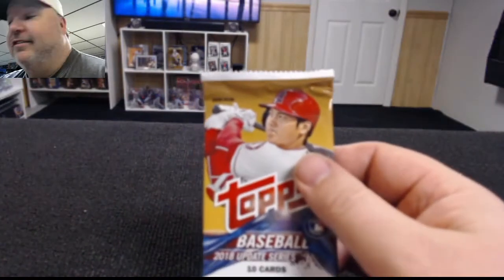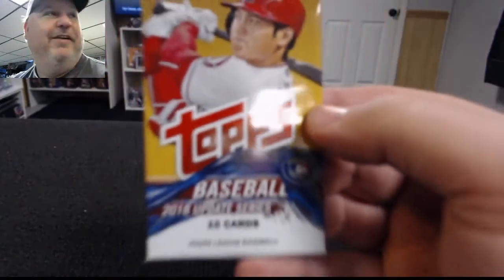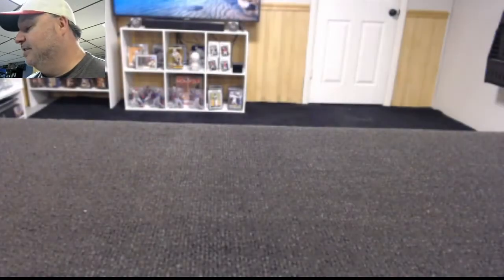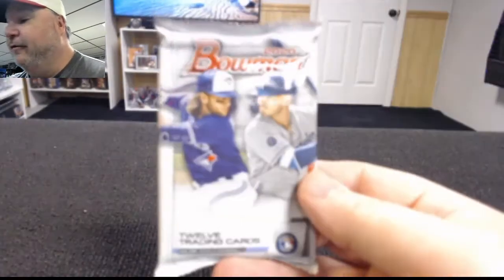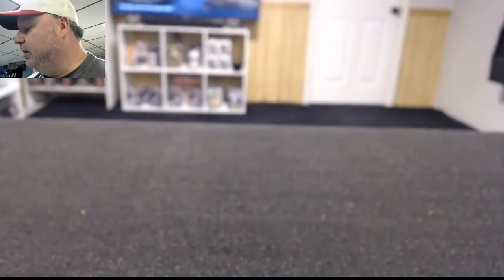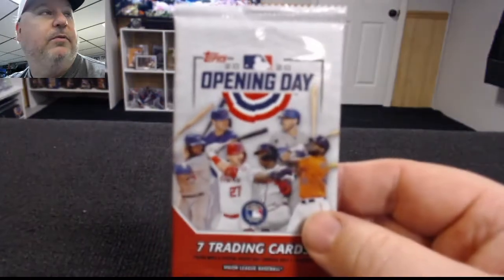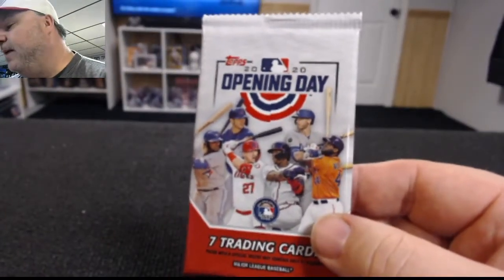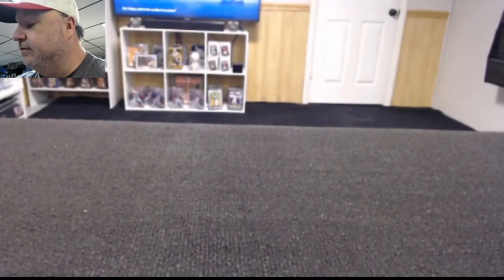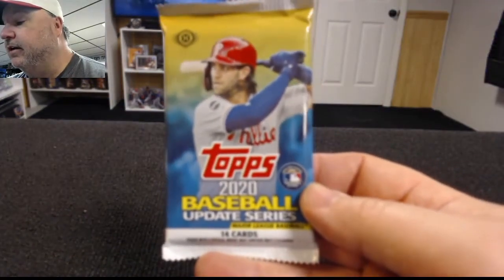I was just looking at these prices for update. Holy cow, for 2018. Thank you, Filmington, for putting that in. Hopefully you purchased that before the prices got crazy. 2020 Bowman, 2020 Chrome, 2020 Update, which is kind of a filler pack, but it's got some great short prints, including Pete Alonso that I really want. 2020 Series 1, and I'd rather get it this way because I would almost have to pay for the box just to get the short print off of eBay right now, which is kind of crazy.